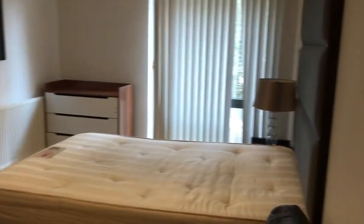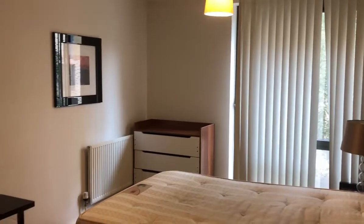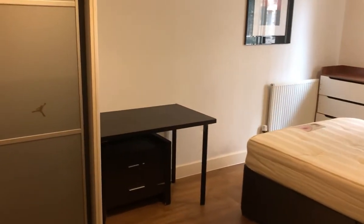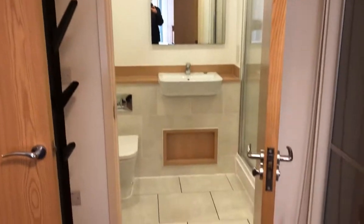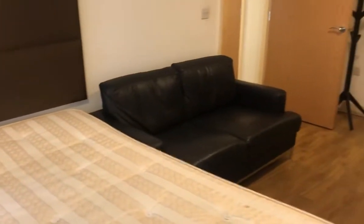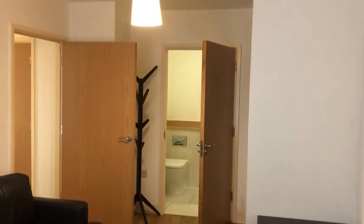Here you have your next bedroom. Really good size, this one. This one has an ensuite as well. Yeah, built-in wardrobes. And your ensuite just here. Really good size, this one. Plenty of furniture again. Chest of drawers, bedside table, massive double bed. Got a two-seater couch. Desk, and your built-in wardrobe.